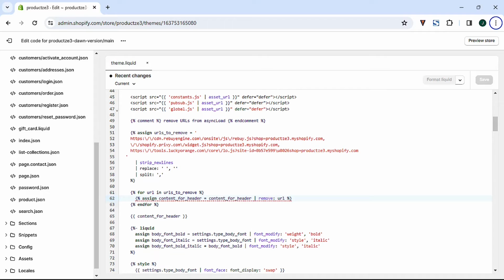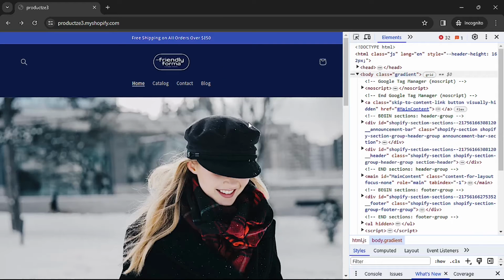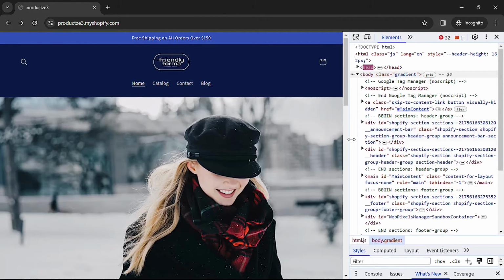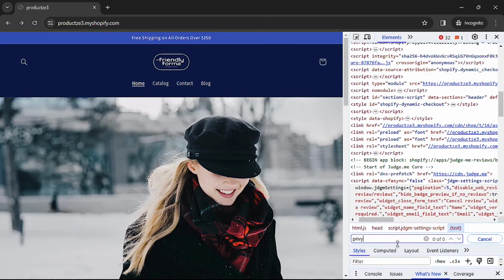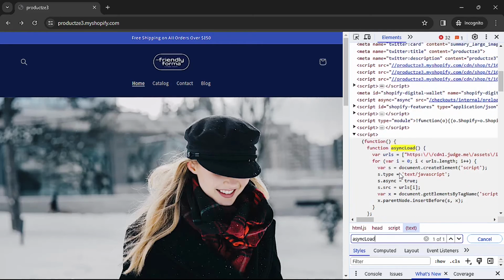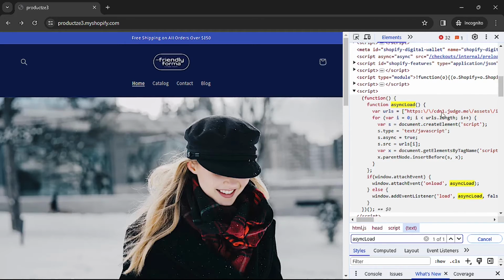So now if we come back here, do a refresh, and look in our Elements tab for our app URLs, we'll see that none of the script tags that load the three apps are there anymore. We look for Lucky Orange, it's not there. Preview, it's not there. And then Rebuy, and that's not there either. We can even look at the async load function and see that the URLs for our three apps are no longer inside this variable right here.